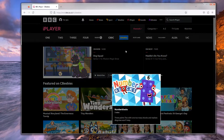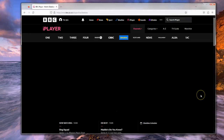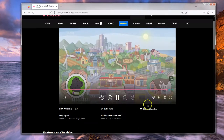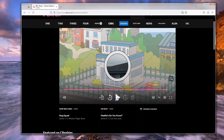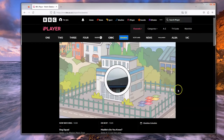Okay, so we're on the CBeebies channel here, and let's just watch live. This basically goes to the live channel. And you can see now, it works perfectly. I'll just stop that there now. And you can go to any of the sites and watch whatever you like, really. The trick here is that the BBC now sees the IP address of the VPN you've just connected to. So it sees a British IP address, and it worked perfectly. And that's basically all there is to it.